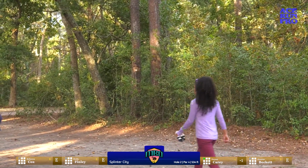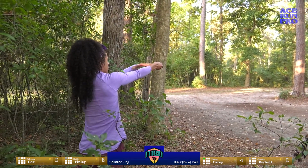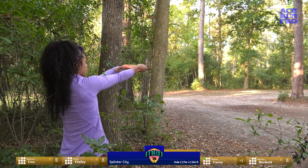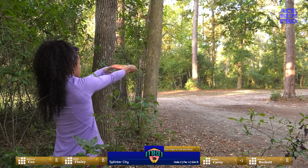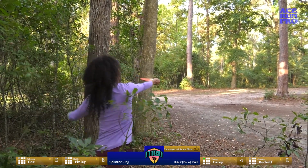Personal rule, Felix, you get one superwoman per round, and I used it up on hole two. All right. So we'll see safe Holly the rest of the way? Exactly. Becca's going to line up a nice upshot here through the main fairway.